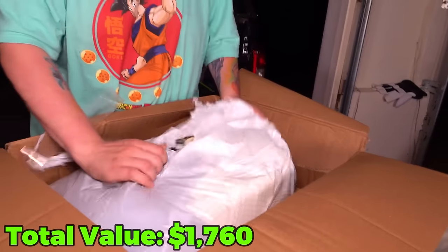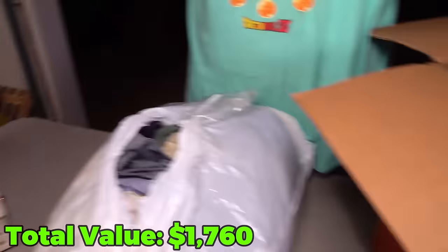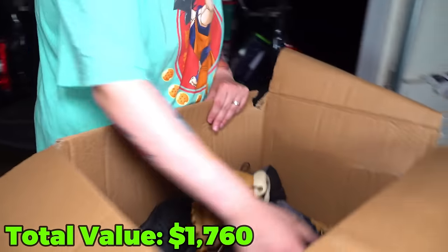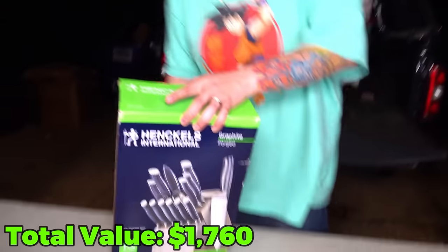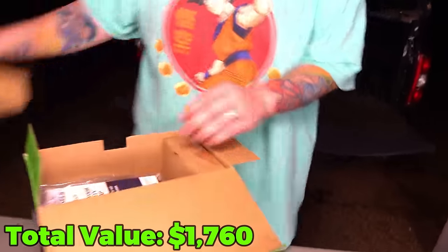So, let's go in here. Well, I don't want dress clothes, no. Do you have any nice shoes? There's some Timberlands, but they're beat to death. No, everything is just beat up. Yeah, this is all just gonna go to the yard sale. Check out this box of knives. It feels like it's all in there, but hopefully it's not dirty. Let's see. Oh, it's actually new.